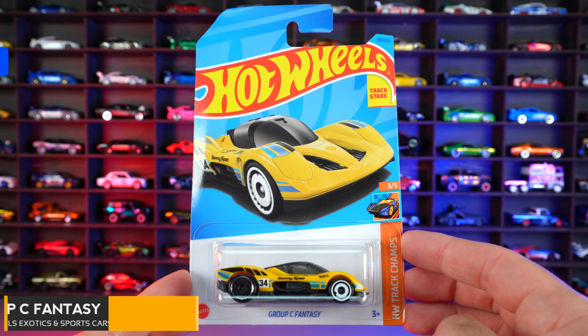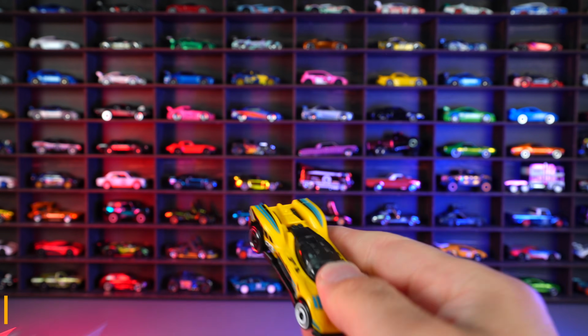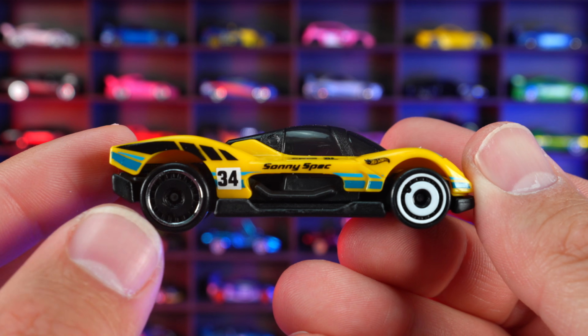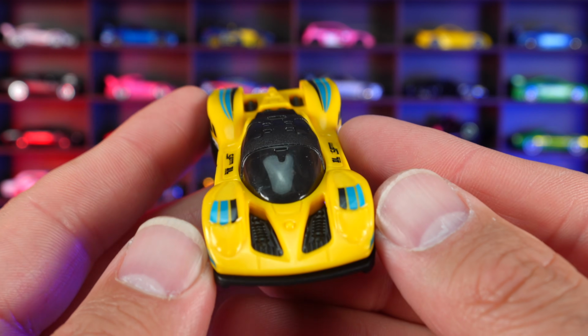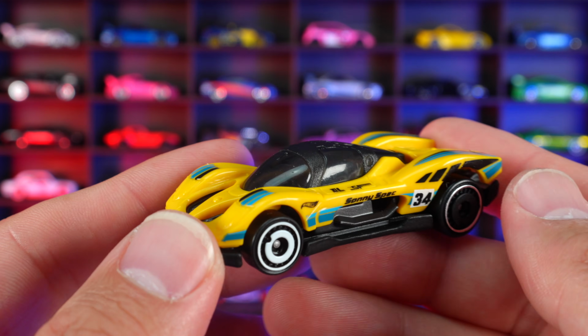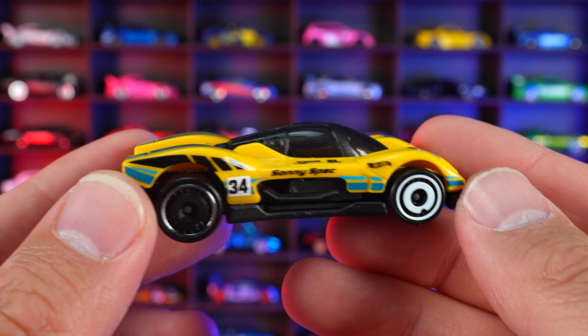Group C Fantasy from HW Track Champs. And this one in yellow, we got two different wheel tire combinations there. The black ones on the rear, the white ones on the front, all types of graphics on the side. And you can see the aerodynamics of this one. Look at that going right through. Looks like a single seat occupancy on this car, but it's a pretty neat design for a Hot Wheels fantasy car.